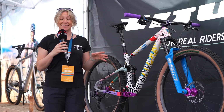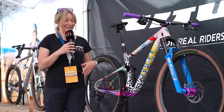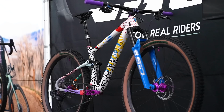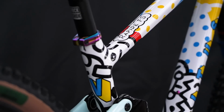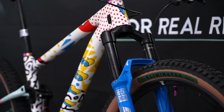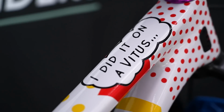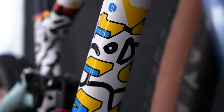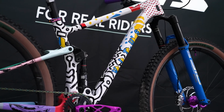So back at the Vitus tent, and Hap Seliger, the CEO of Vitus, has literally just unveiled his brand new bike. This is the Vitus Rapide FS. It's got 120 SIDS on the front, naturally in blue, to match this custom paint job, which is inspired by a sort of pop art Andy Warhol vibe, which is a favorite of his.